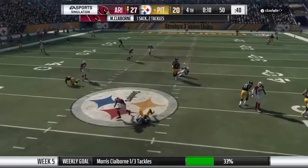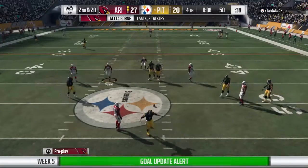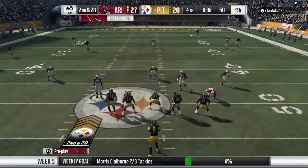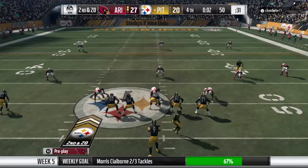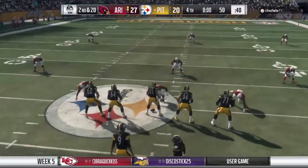Back to throw. And he can't get a throw away. He's taken down. Exactly what they were looking for. They've been giving up yardage. They've been letting them drive right downfield, but they got a sack right there. How about that for a little bit of revenge?